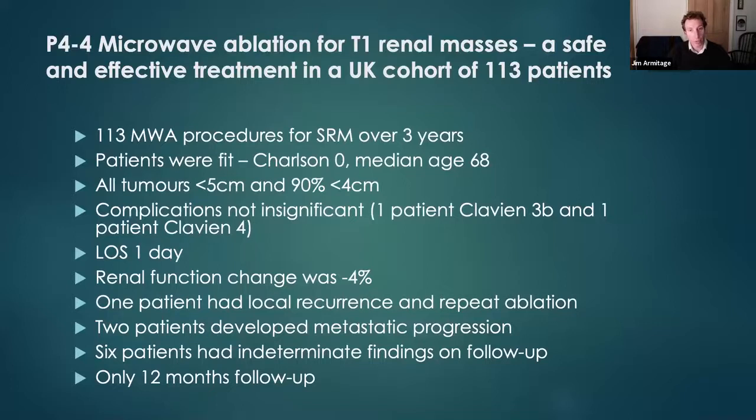Complications were not insignificant, with 1 patient having a Clavien 3B complication and 1 patient a Clavien 4 complication. The median length of stay was 1 day, and the renal function change was minimal at -4%.